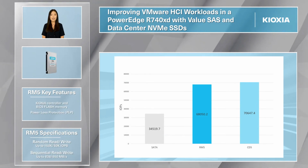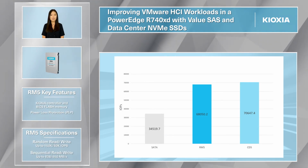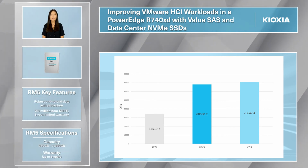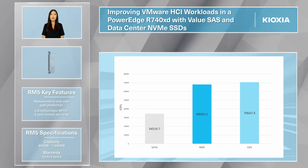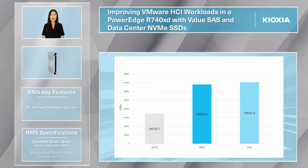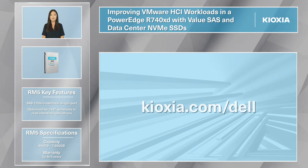The 50/50 8K random read-write workload is common to a database environment. Value SAS drove over 68,000 IOPS, nearly double the performance of SATA, while Data Center NVMe SSDs delivered over 2 times the performance of SATA at over 70,000 IOPS.